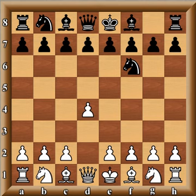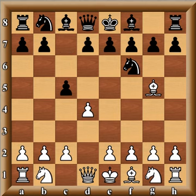So Rapport started off with d4. Adhiban played knight f6 and bishop g5, another Trompowsky. And this is the second Trompowsky of the day. We saw Ian Nepomniachtchi get demolished by Wesley So in under 30 moves with the same opening. So Adhiban plays c5, one of several responses. In the Wesley So game, Wesley played d5, which is also a solid response.